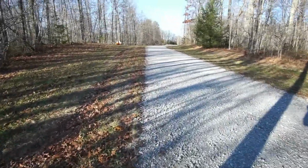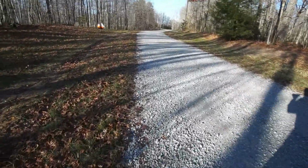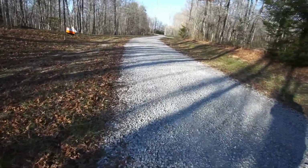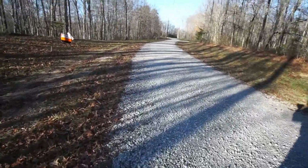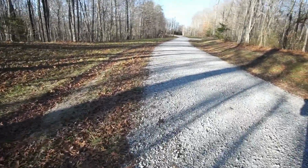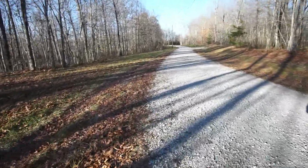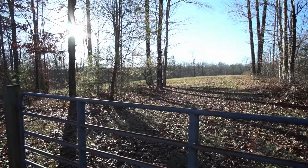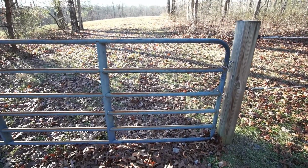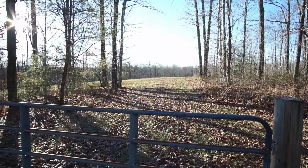All right, now what we're going to do next is go up here to the largest paddock for the property and let you take a look at that, so you can get a better idea of how much space you have for your horses to roam. Now I'm going to cut off the camera until I get up here to the gate. I'll be right back. All right, here we are again. Now here's the main gate for this side of the property, so it's easier to access this portion of the field.